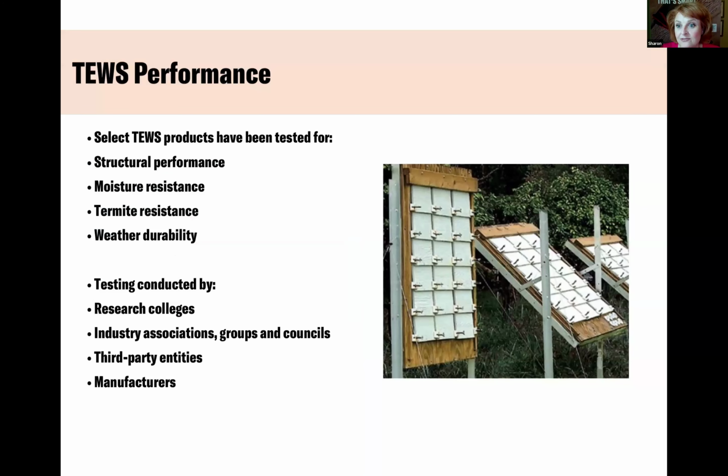So here's a typical fence for testing. They test structural performance, moisture resistance, chemicals. Doesn't matter what kind of chemical, lawn chemicals, cleaning chemicals, they test everything, the weatherability, the durability, and even tension strength put on that to mimic settling. Salt spray, sand blowing, you name it. It's also tested by third-party research companies, research colleges, industry associations, you name it, and different manufacturers, all doing these different test walls and tests, so to really put it through its paces.